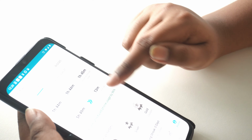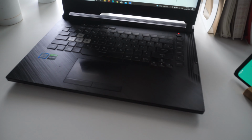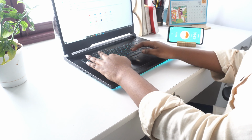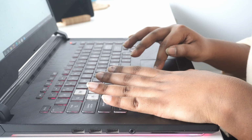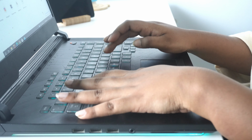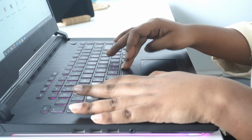I also downloaded this app called Forest, so it helps me to completely cut off from my phone and work on my laptop. It's great if you love deep work sessions that are distraction free. So yeah, these are all the things that I do to keep my digital self-care routine in place. These are little things that I make sure to do every single day, and they have helped me a lot, both mentally and physically. I hope you have enjoyed the video and found it helpful.